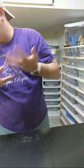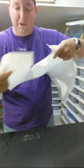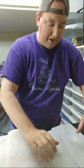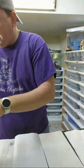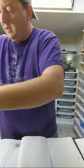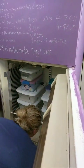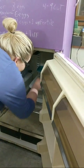So we're clean. Now, I also like to set up some paper towels, even though I cleaned everything, just to make sure I'm working in a nice, clean environment. All right, want to go ahead and grab me the tub? Now she had, I believe, 10 eggs. This is our biggest clutch to date for this year. I believe it's tied for our biggest all time.